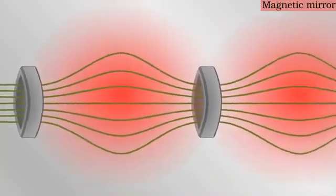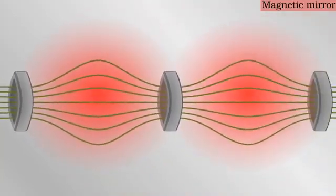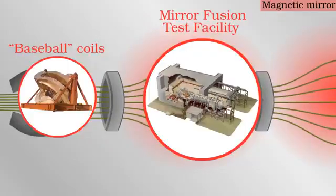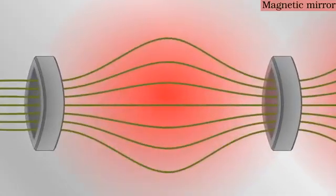The end effects can be mitigated by making the mirror machine very long, perhaps with multiple coils, so that proportionately only a small fraction of plasma is affected. Another improvement is to have a pair of baseball-shaped coils at both ends of the mirror. Regardless of what happens at either end, the magnetic mirror is not a successful concept because it is magnetohydrodynamically unstable.